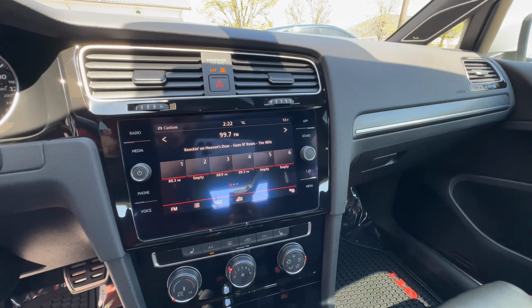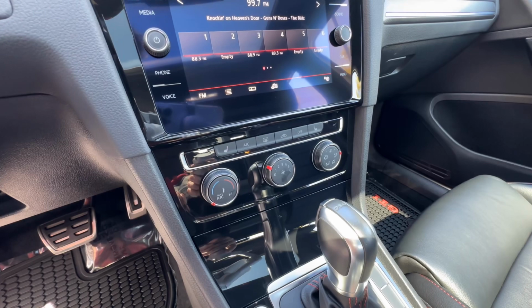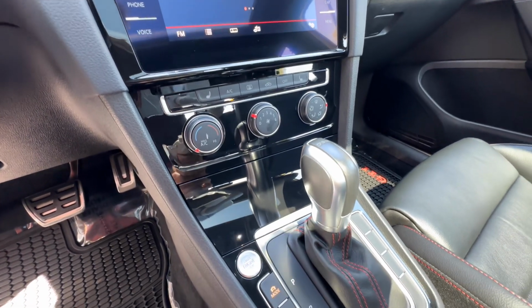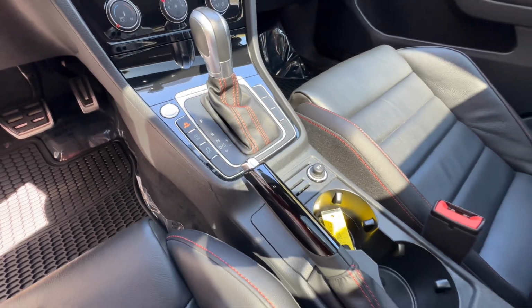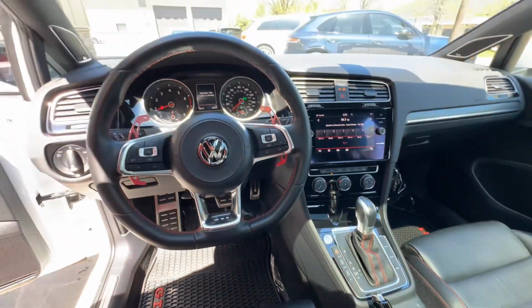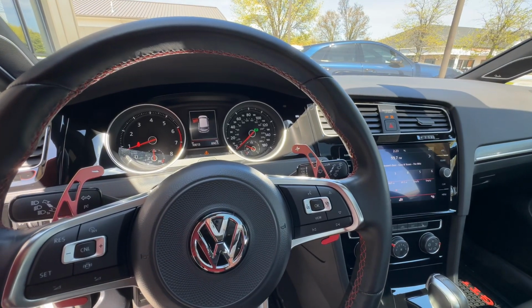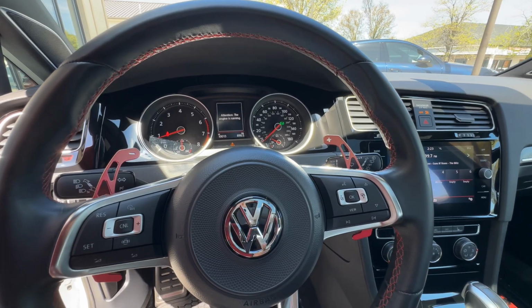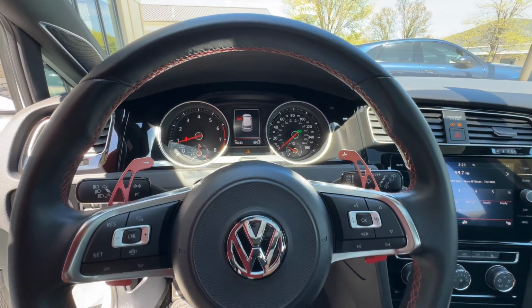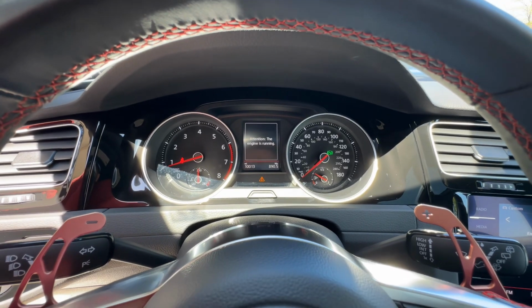Nice big digital display there for your multimedia. It is equipped with Apple CarPlay. You've got 3-stage heated front seats. Keyless start. And your multi-function steering wheel. Got some aftermarket gear selectors there. Look like maybe a rose gold, reddish, maybe an anodized material there. And current mileage, 10,013.